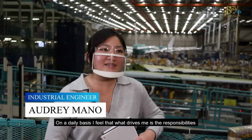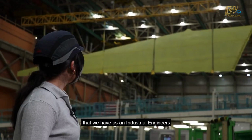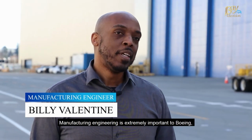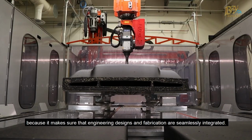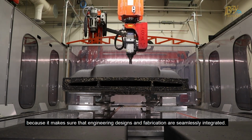On a daily basis, I feel that what drives me is the responsibilities that we have as industrial engineers. Manufacturing engineering is extremely important to Boeing because it makes sure that engineering designs and fabrication are seamlessly integrated.